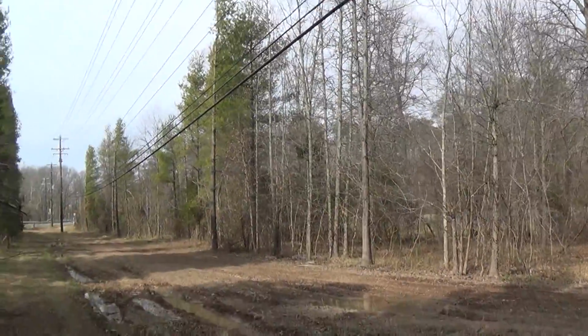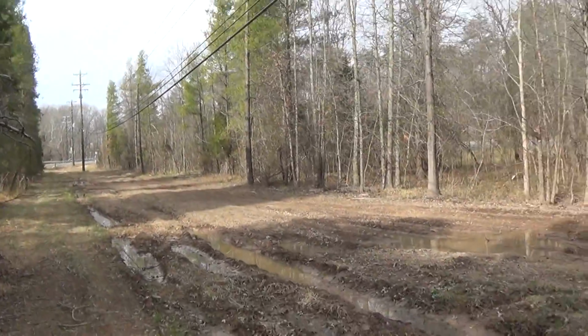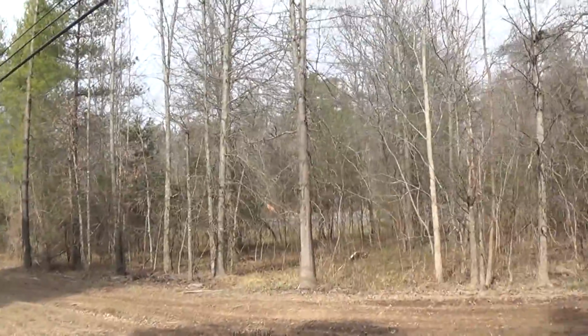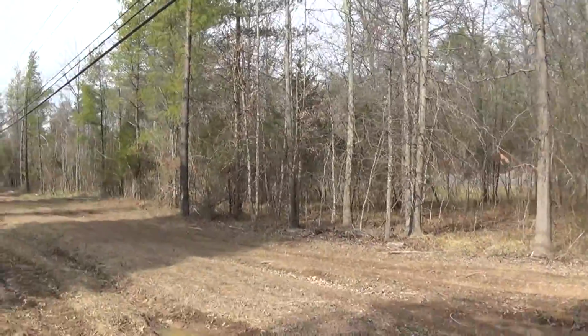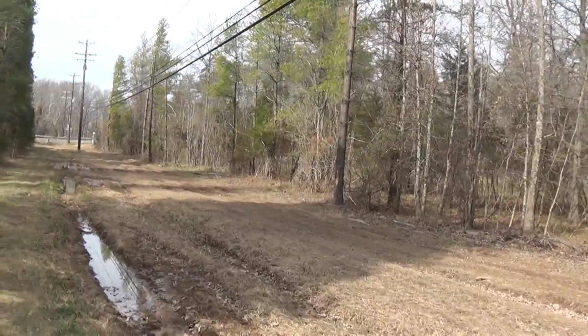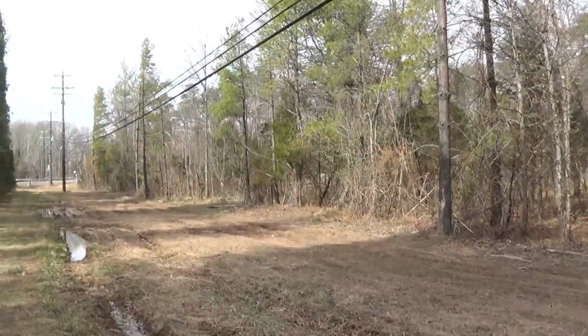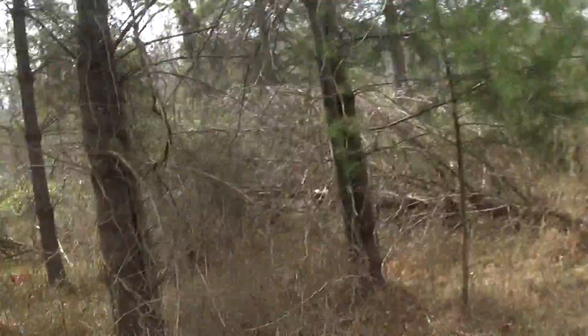So hopefully once we get across here, we'll have a good view of Robin Drive, and we can see if there's any opportunity to access the site from that location. A little bit of dumping.